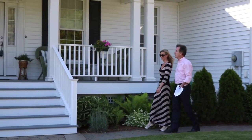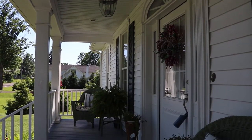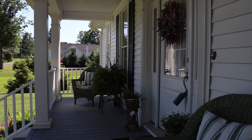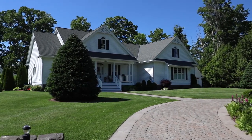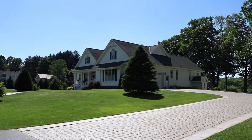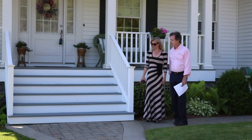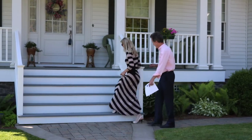It's really a country contemporary home, beautiful old style porch, beautiful walkways. I love the entrance for a guest to pull into the driveway, that U-shaped driveway, and the lovely landscaping out by the road. Yes, well, I'm very excited to see inside. Let's go.